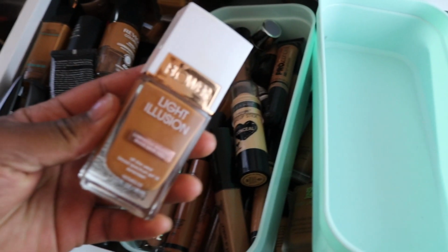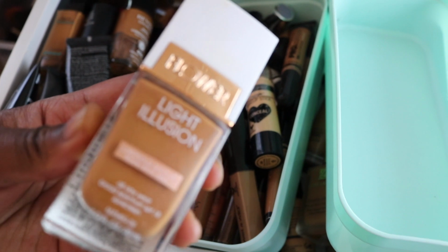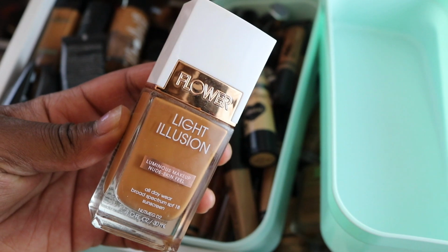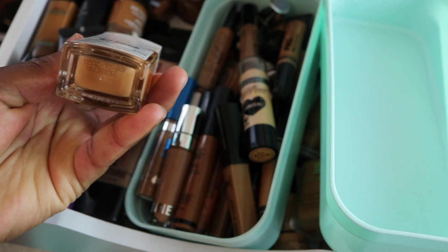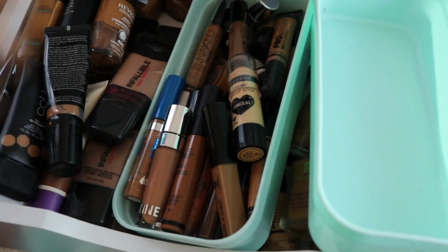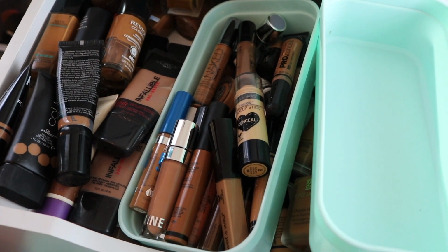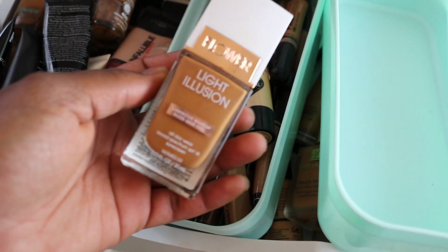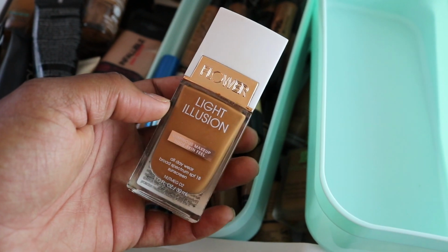First one I have is this Flower Beauty Light Illusion Foundation Luminous, what is this? The Flower Beauty Light Illusion Luminous Makeup Nude Skin Feel. This foundation has SPF 18. It's supposed to be all day wearing. And this I have in the shade, what is this in? Why can't I tell the shade? Oh, there we go. And I have this in the shade Nutmeg or D2. I really do like this foundation. It's very light and easy for everyday wear, so I am going to keep that one.